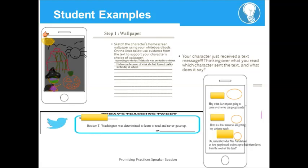But this particular lesson was a characterization lesson, and they had to pick a character from a text that they had read and create a home screen wallpaper for a cell phone. And so this student had read a text about Halloween, and so that is why she has that background.